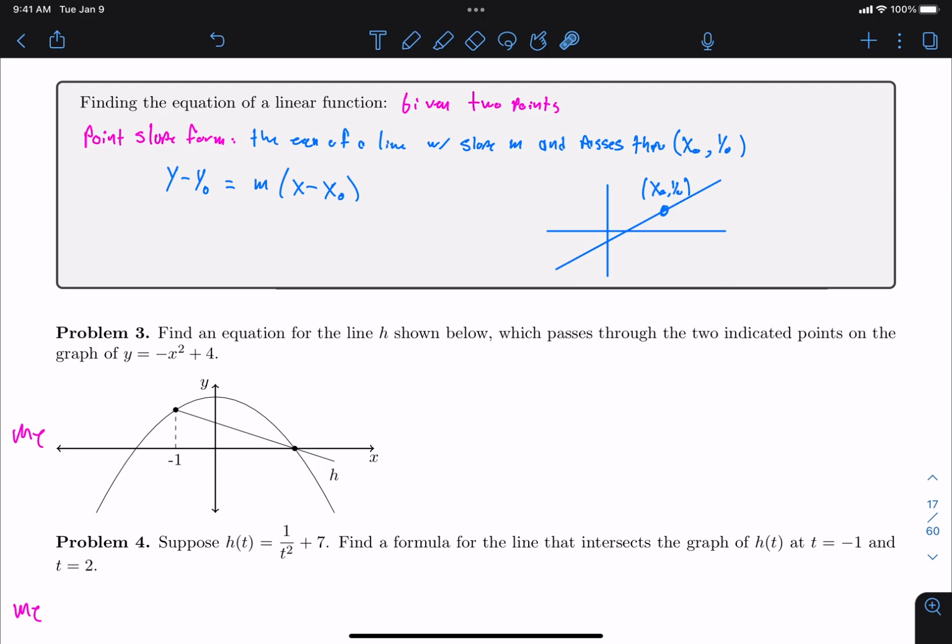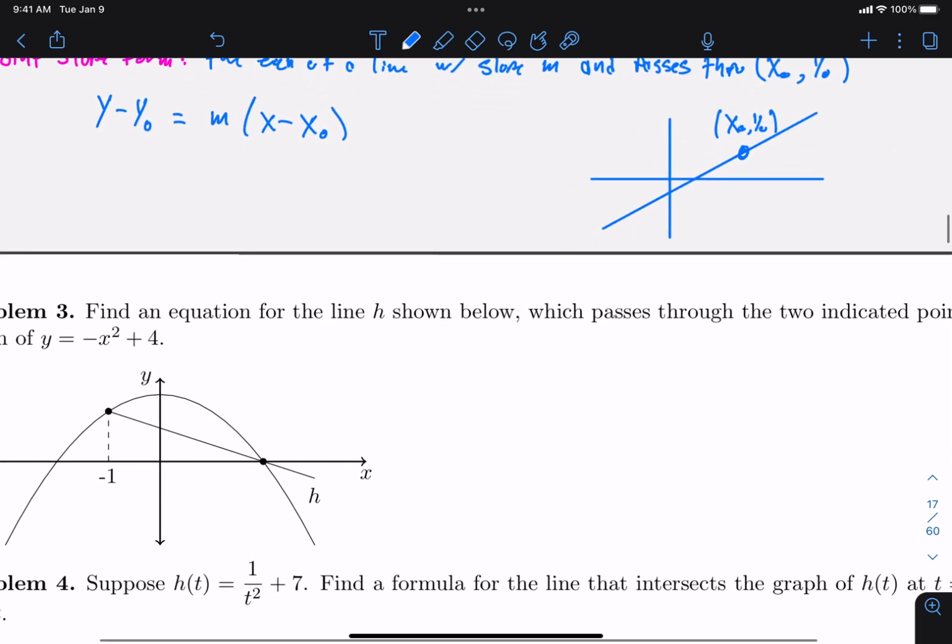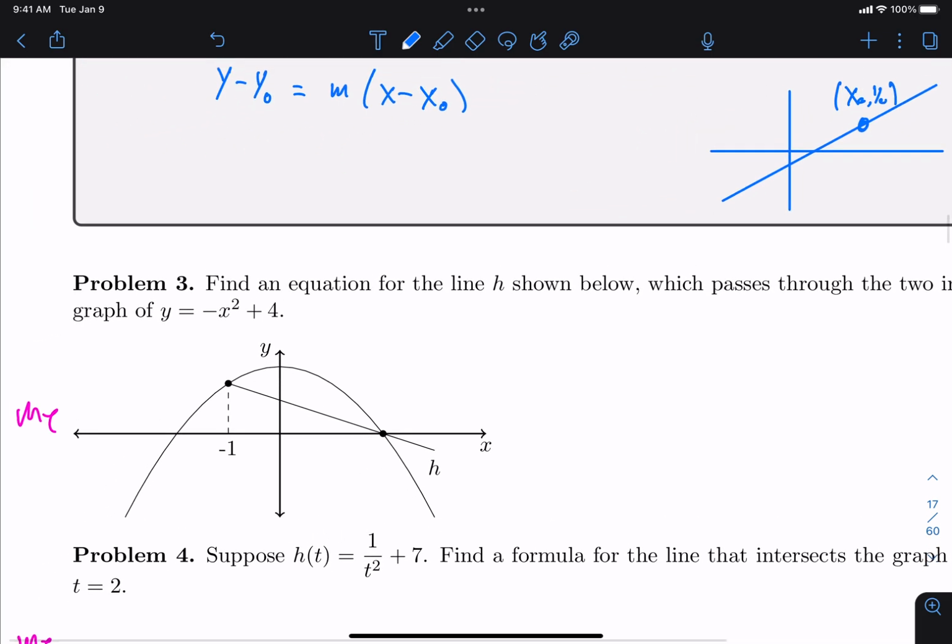So what are we going to do? Well, we're going to try to find 2 points on this line. If I have 2 points, then I know how to find the slope using y2 minus y1 over x2 minus x1, which we learned earlier. Once I have the slope, the only other thing I have to do to write the equation of this line is to plug in that slope right here for m, and then plug in one of the points for x0 and y0, okay?